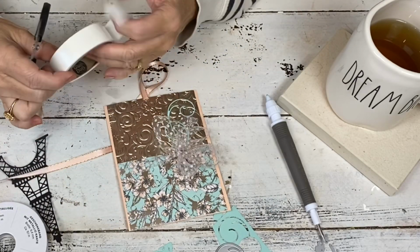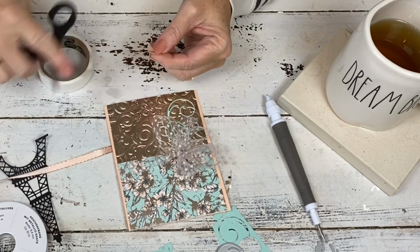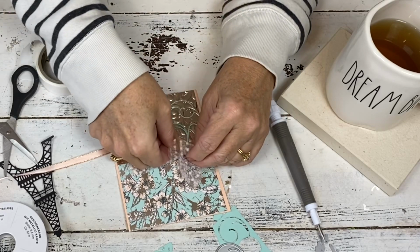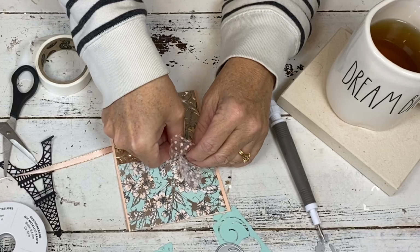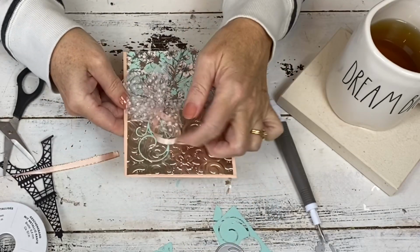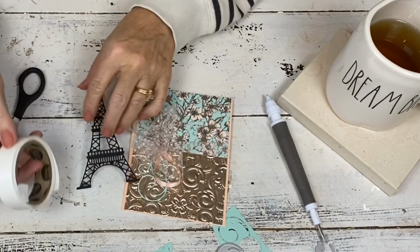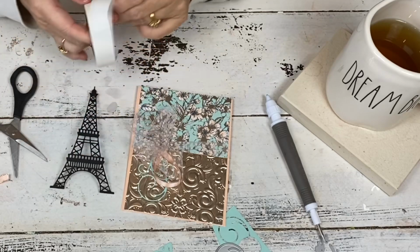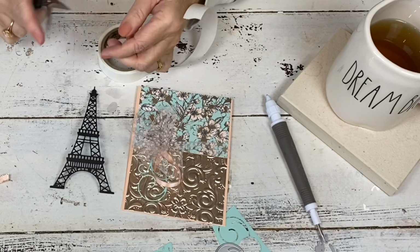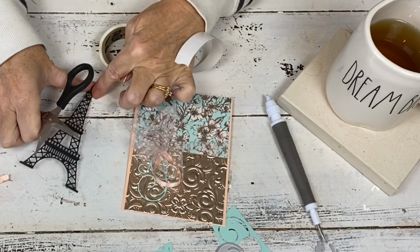And then get another glue dot and stick it on there. And again, lift all this up. Put it in here. So you're making like a little arrangement of ribbon. And then we're going to use glue dots to stick our Eiffel Tower down. So you have to kind of smush them a little bit on parts of it. So one fits at the top.